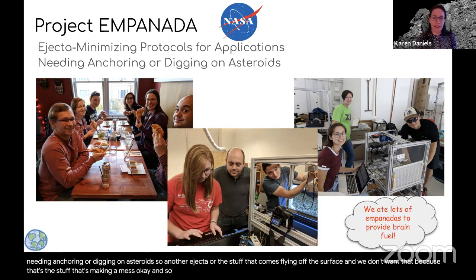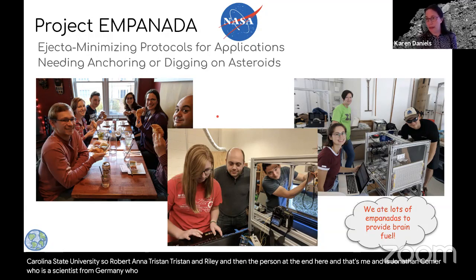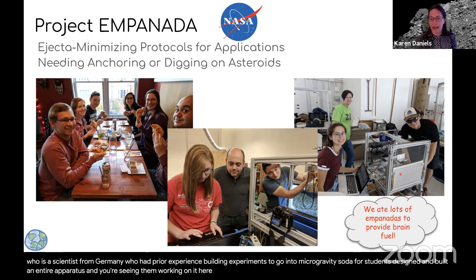And so this is the team of folks we assembled. These four folks here were all at the time physics and engineering majors at my university, North Carolina State University. So Robert, Anna, Tristan, and Riley. And then the person at the end here, that's me, and is Jonathan Kolmer, who is a scientist from Germany who had prior experience building experiments to go into microgravity. So the four students designed and built an entire apparatus, and you're seeing them working on it here.